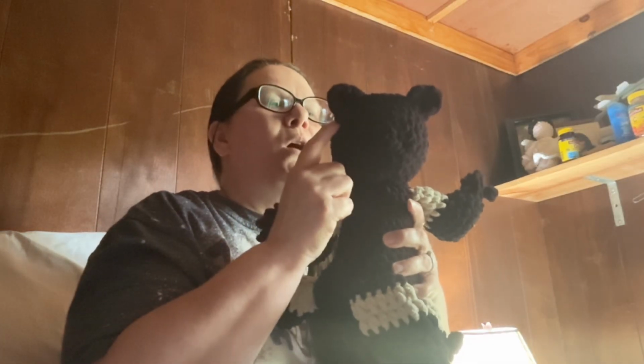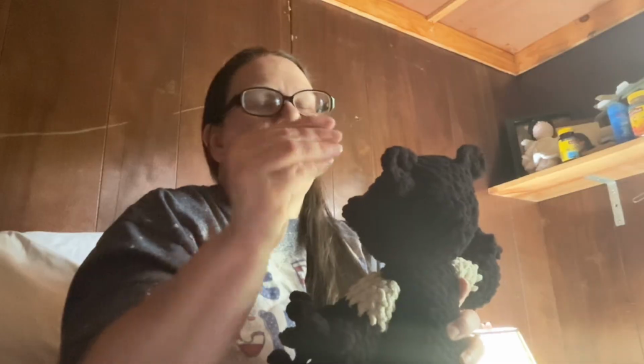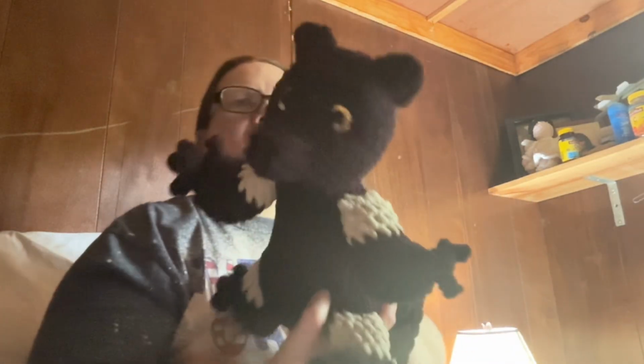I do think I crocheted the ears in backwards. The ears are surface crocheted on, and I went right by the directions that she had, but for some reason I think I may have got them mixed up and did the opposite for each ear.